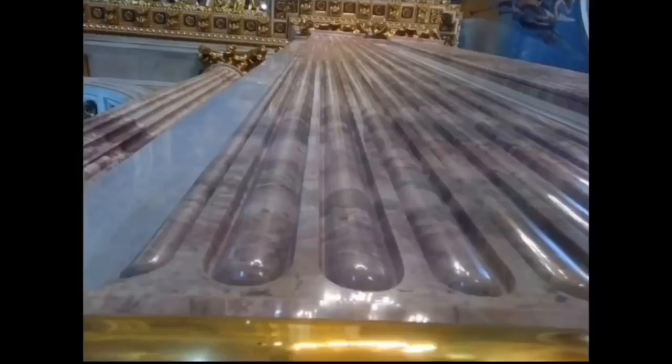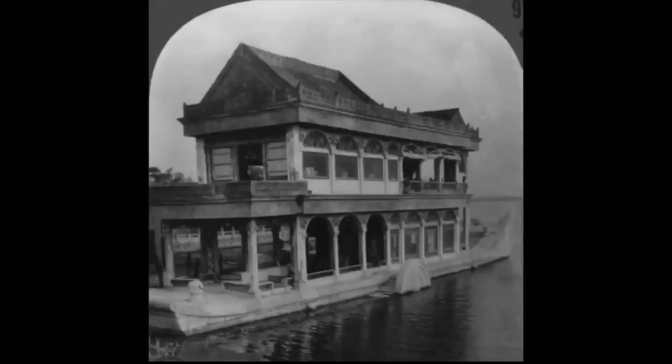What the heck is this? Looks like plastic paneling, but it's marble. How do you do that? How did they do it? Houseboat. Boathouse.